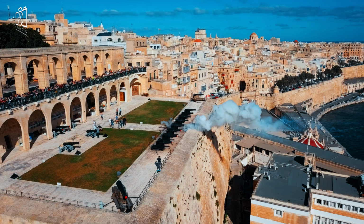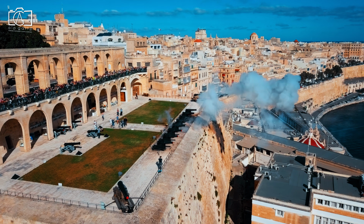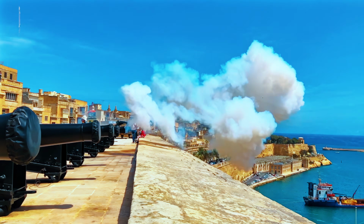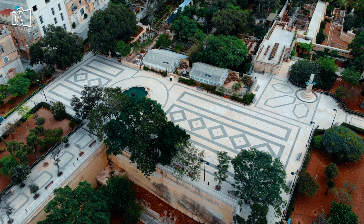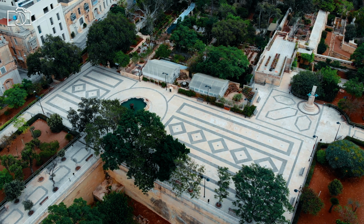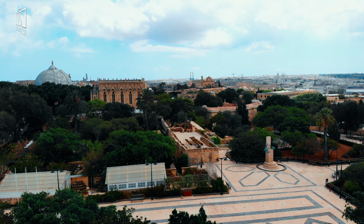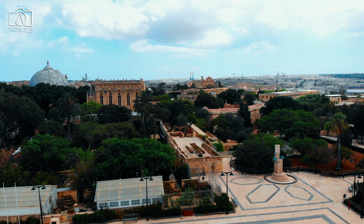Watching the cannon firing at the saluting battery was a thrilling experience, as I witnessed a centuries-old tradition honoring Malta's military past. Relaxing at botanical gardens, I found peace among exotic plants, shaded pathways, and vibrant flowerbeds, a perfect spot to escape the busy streets.